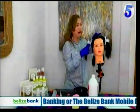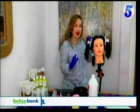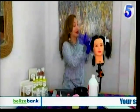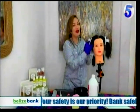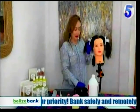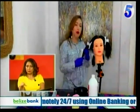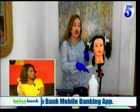Each processing time is different for each client. If it's regular, and some people just have a few gray hairs and want to blur that out, we would say 30 minutes is fine for processing time. If you have heavy, gray, stubborn hair, processing time would be up to 45 minutes. So it all depends. So no more than 45 minutes? No, because every hair color has a different procedure and waiting time, but most hair colors stop working after that 45 minutes.